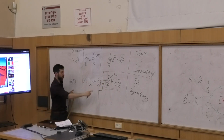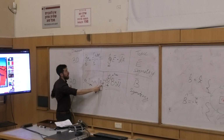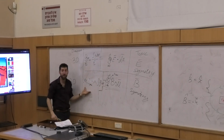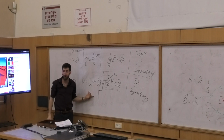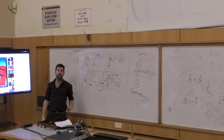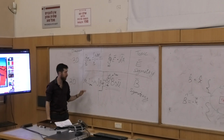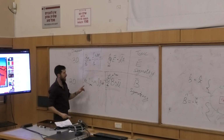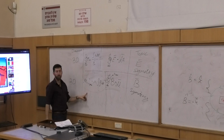You see? I told you this is a 2D problem, and this is a 3D problem. So all the people that have some fear about Gauss's law, you're going to love Ampere. Ampere is going to be much easier and give you insights about Gauss's law. This is clear? Let's arrange it more nicely. Let's find this side of the equation.